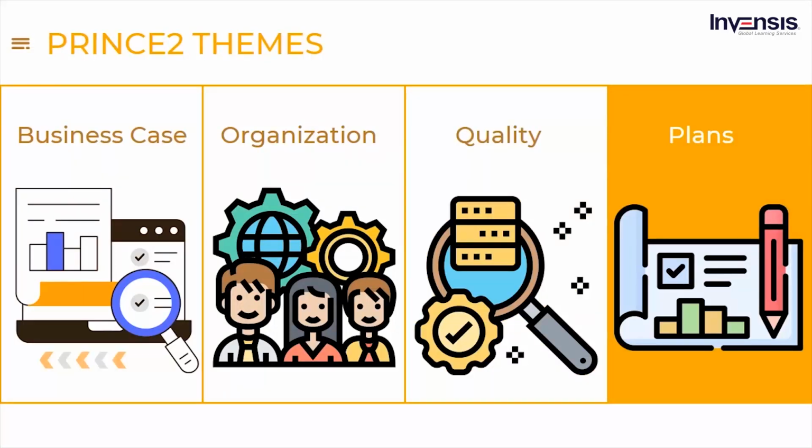Plans. PRINCE2 projects are organized around a set of authorized blueprints. This theme adds to the quality theme by explaining the procedures involved in developing plans and the PRINCE2 approaches that should be used. The plans in PRINCE2 are tailored to the needs of individuals at all levels of the company. Throughout the project, they are the focal point for communication and control.